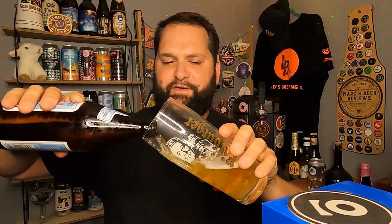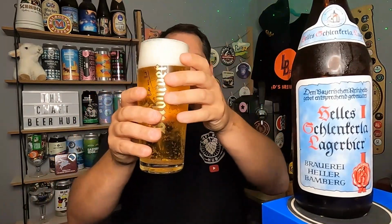Obviously, Helles to me is a very clean beer, very crisp, very malty beer. So I'm interested to see if I can pick out these smoky tones. I've got quite an acute sense for that type of note in a beer. I'm very good with that, but not so good with other notes, but hopefully I'll pick it up. But what have we got?